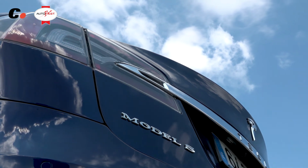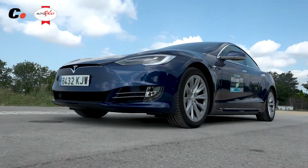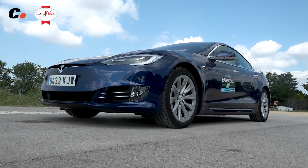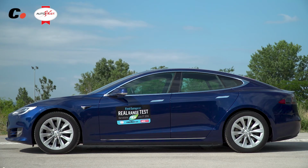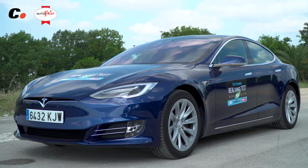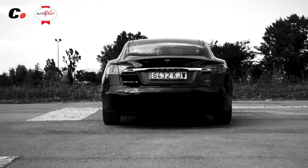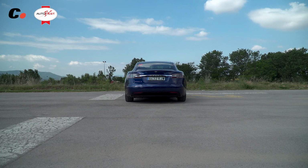Tesla Model S. The first luxury electric sedan, the Model S has been updated both in design and technology since the European launch in 2014. Five meters long, this 5 or 7 seat sporty car has 2 boots and 2 engines, one per axle, and thanks to this it's an all-wheel drive car.